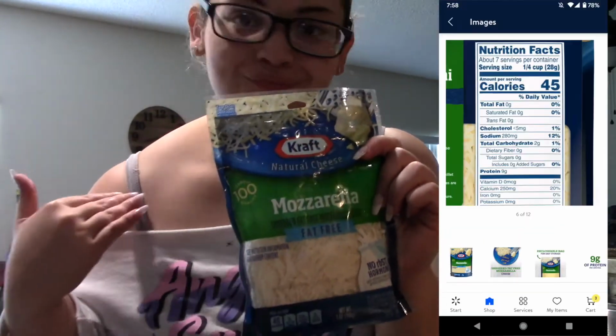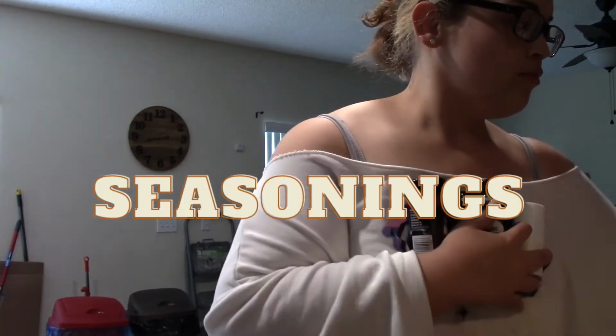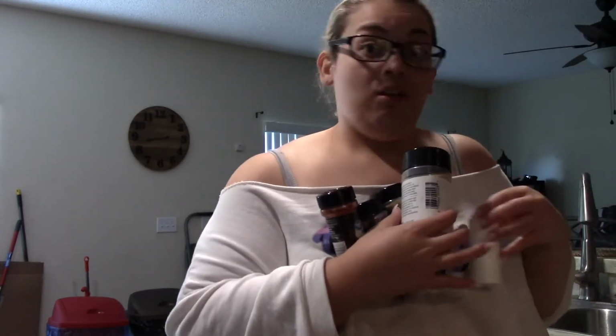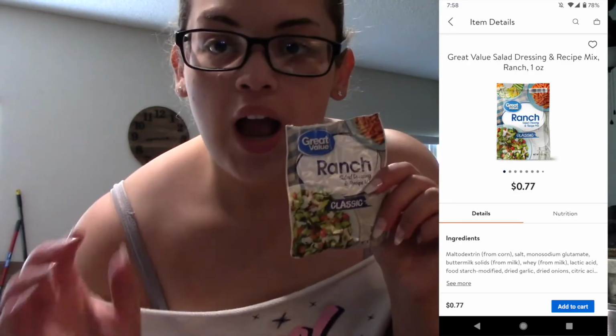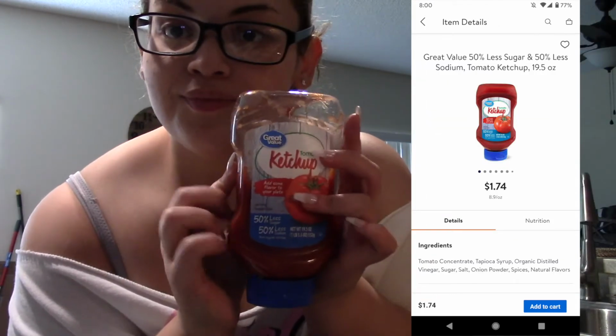You can use whatever seasonings you want. I'm going to be using salt, pepper, onion powder, garlic, paprika. And then I'm using my ranch seasoning with my plain Greek yogurt, because I'm going to be doing a little ranch thing. And then I got my protein drink because I'm making my protein coffee.